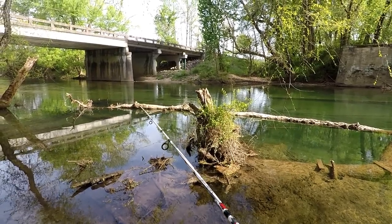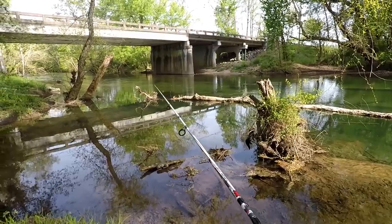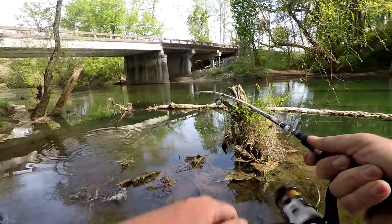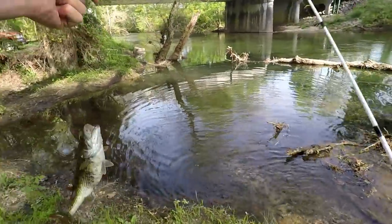Just got done taking some kids fishing, caught a few fish, and I was like, I got a little time to go to the river, so I'm gonna head over here and see if I can get something out of it. Here's one. Oh man, dude, that's a coosa bass.